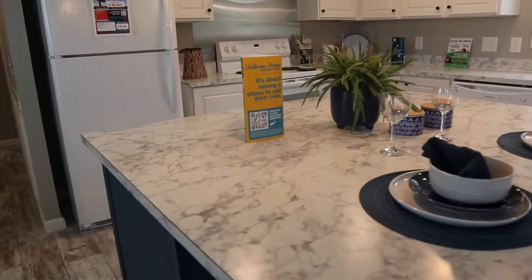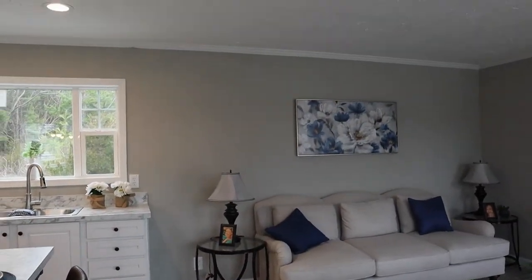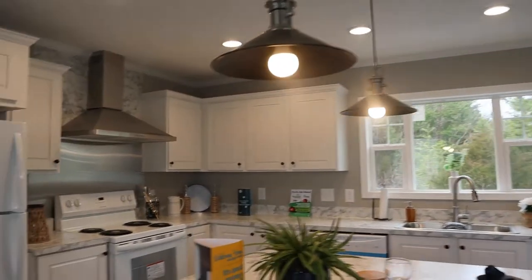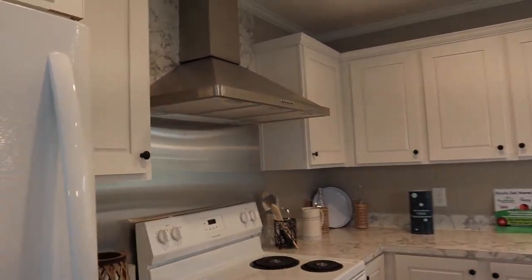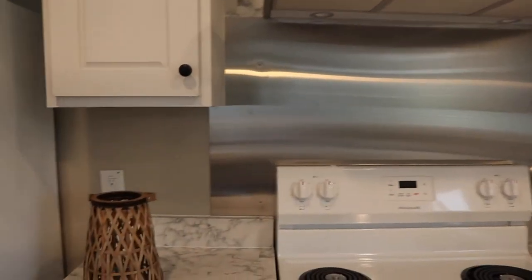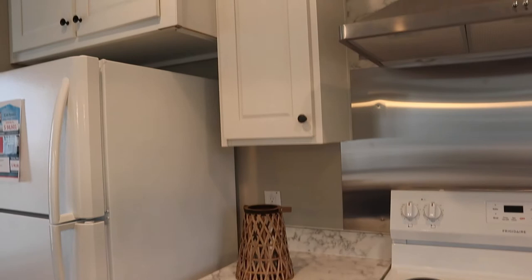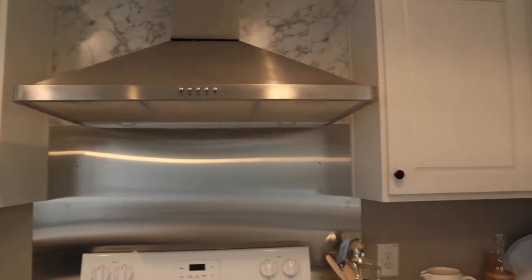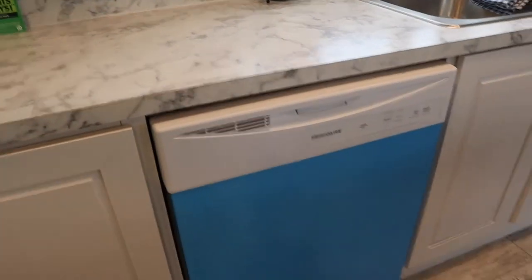I love the island. I mean, if you want an affordable option, y'all, this is it. Like, simple living. That's what I'm all about. Look at this. Absolutely beautiful. Love the countertops. Dishwasher.